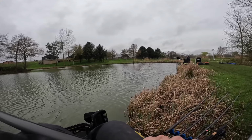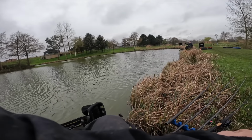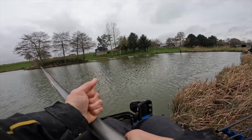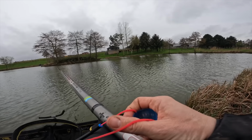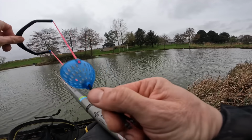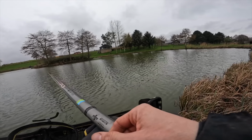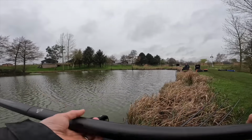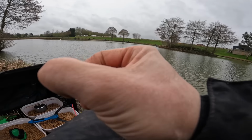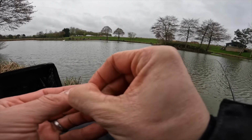Get on with it. See what we catch. That'll let me. I always just ping up here just to get my range. Pretty much got them out. It's going to be good. Yeah. Some meat on the hook, my favourite.